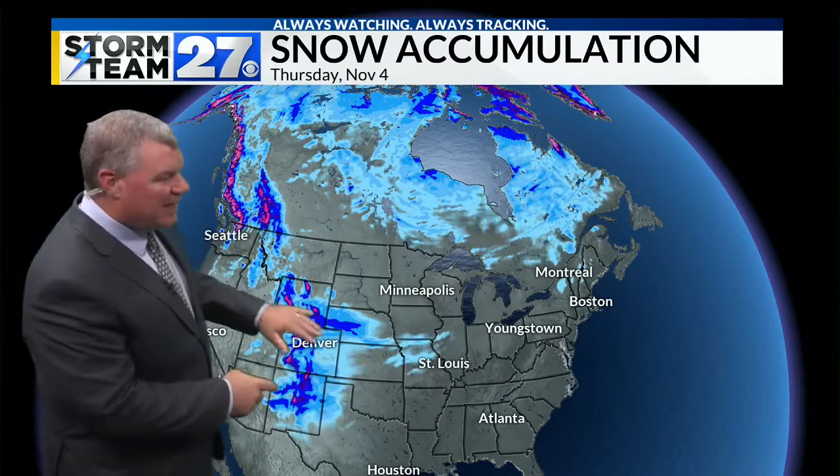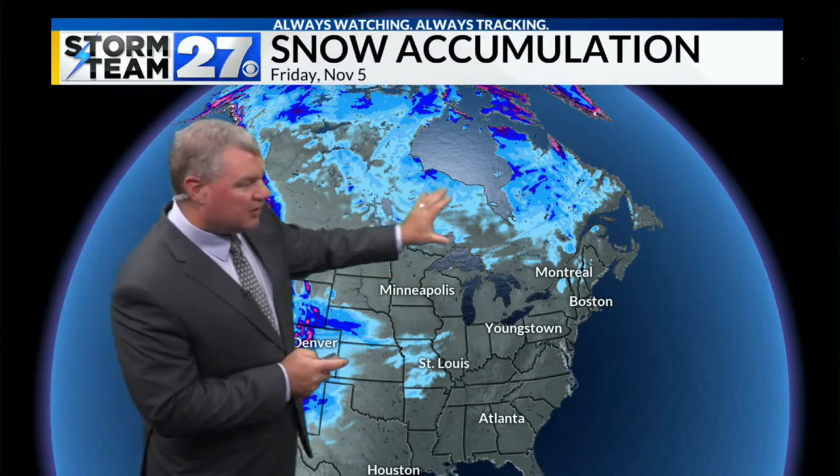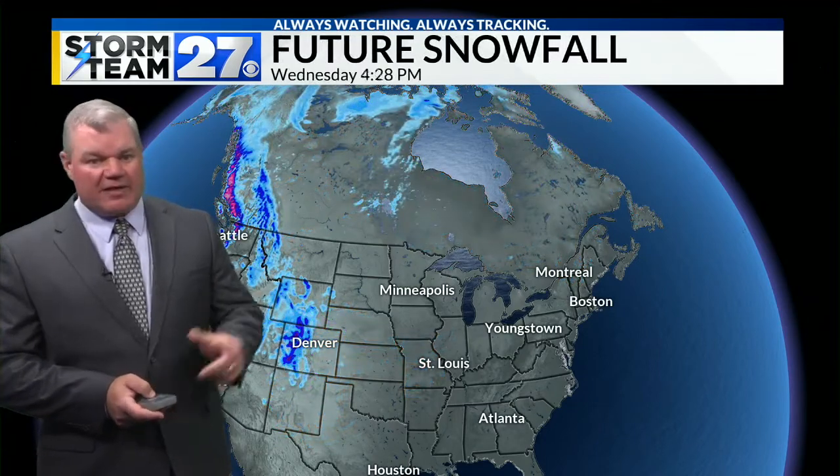Right now, it looks like the bulk of the snow is going to stay out into the mountains and to the west. But notice how we start to fill in across parts of southern Canada. And that's a pretty good indication that that colder air will start settling southward. Now, that was one model.